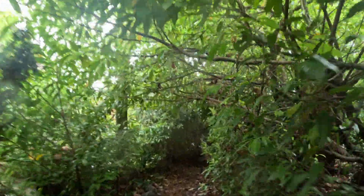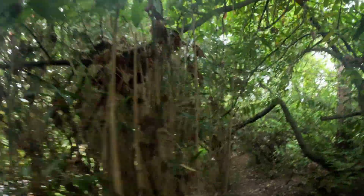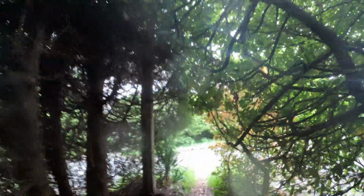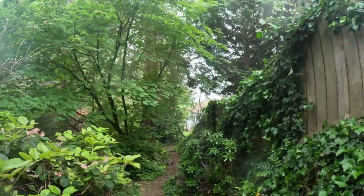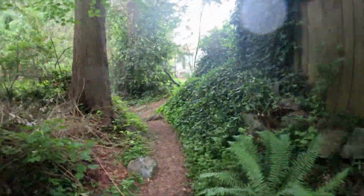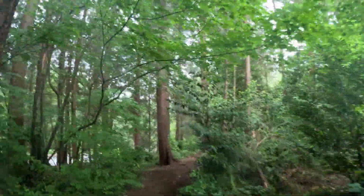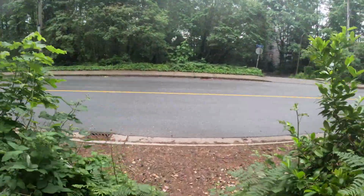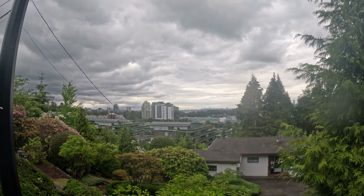No, I didn't notice this last time, but is this a bamboo? Bamboo will take over everything. Bamboo can grow anywhere, I guess. Little hidden trails all over here. Fun. Beautiful view of downtown Vancouver.